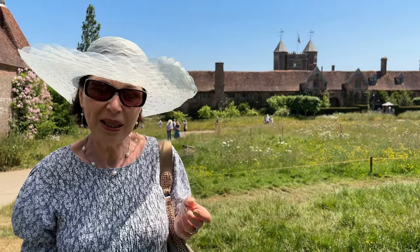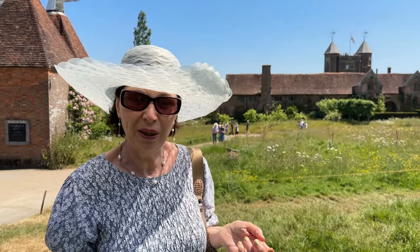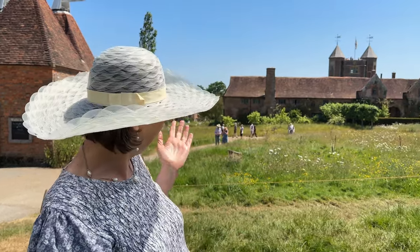And today we will visit a beautiful Sissinghurst Garden. Let's go and have a look.